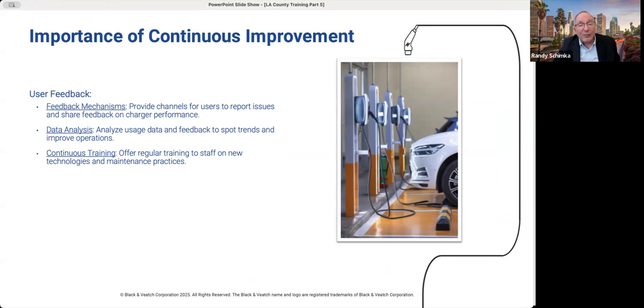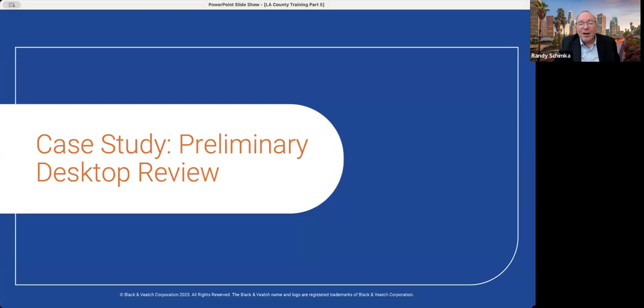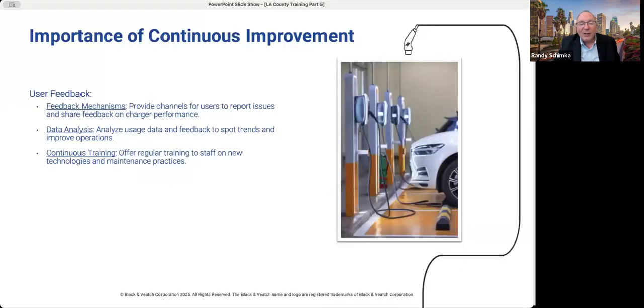In addition to driver feedback, it's also a great idea to analyze data that is gathered from the stations themselves on a periodic basis. This data can be used to spot trends and make improvements to the charging experience. And in addition, it's valuable to host regular and continuous training for the staff on whatever improvements have been made to the back-end systems, the charging stations, or any changes made to the maintenance practices. The training sessions are also a good time to discuss and review any new technologies or improvements related to the equipment that might be coming soon. It's always nice to keep your staff up to speed on new things that might be coming.